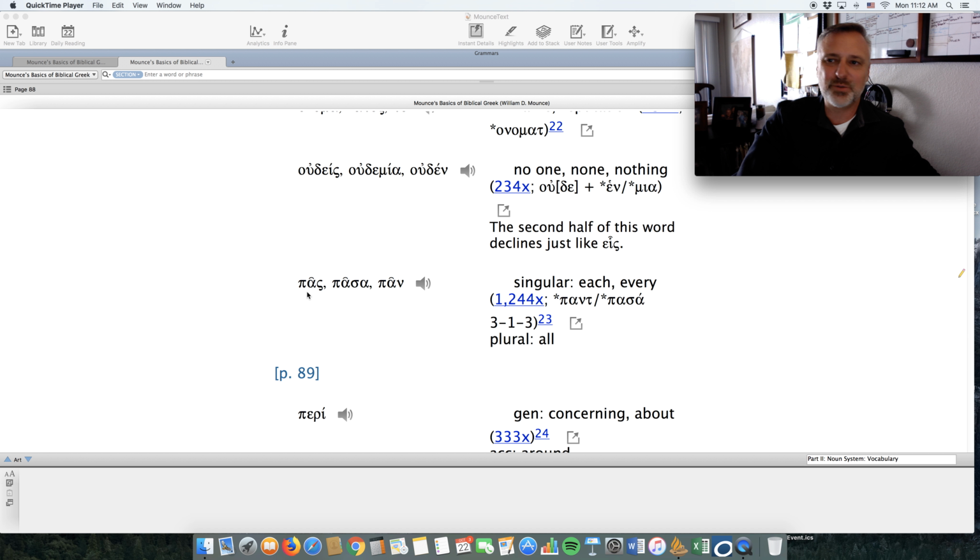All right, another preposition that we see in this chapter is peri. Peri occurs in the genitive, and it means concerning or about. And peri in the accusative means around, like a perimeter. Or circumcision is peritome, to cut around. So there's a happy image for you for circumcision.